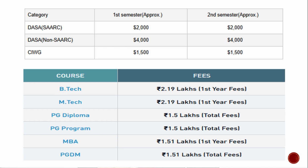In the MBA, there are two, right? MBA, that is the core MBA, and these days PGDM is famous, right? That is Postgraduate Diploma in Management. All the Indian institutes have the authority to give this PGDM degree, right? So they don't give MBA, they give PGDM degrees. So again, the fees is 1.51 lakhs, that is the total fees.